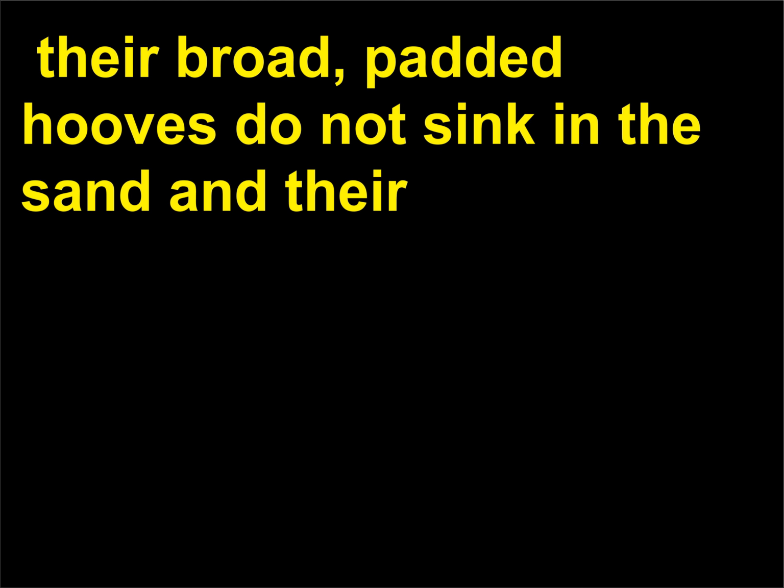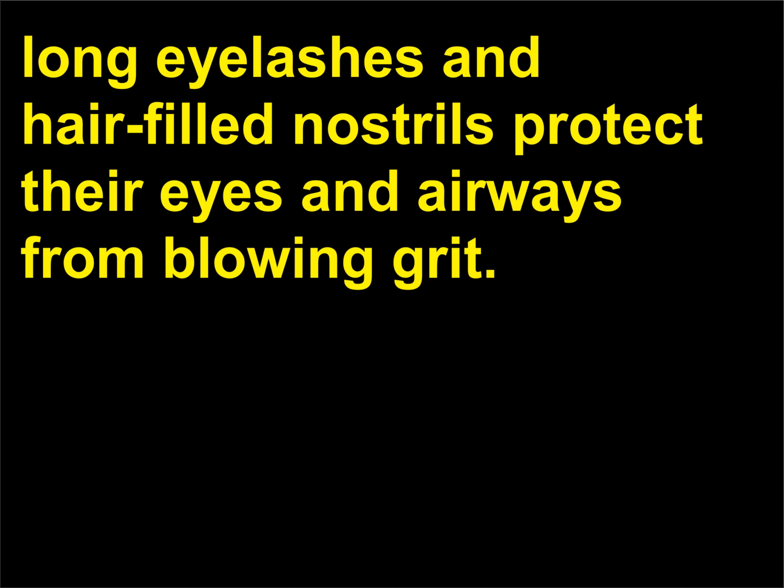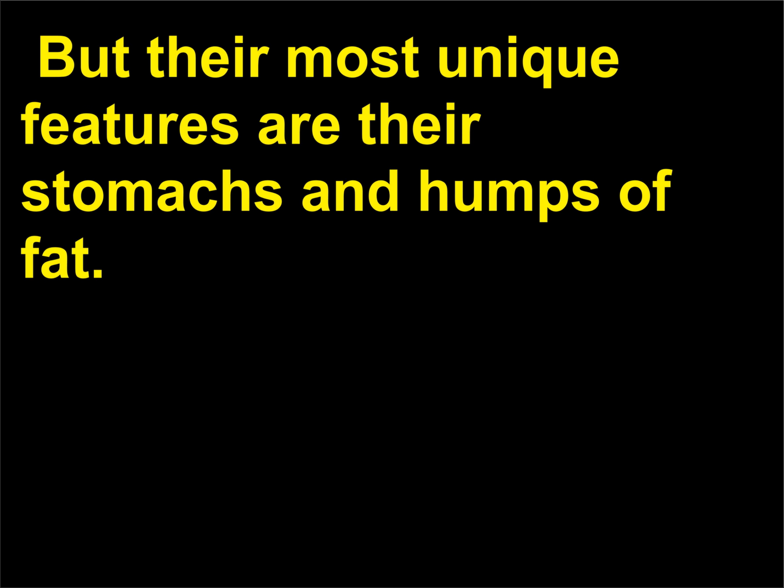Their broad, padded hooves do not sink in the sand and their long eyelashes and hair-filled nostrils protect their eyes and airways from blowing grit. But their most unique features are their stomachs and humps of fat.